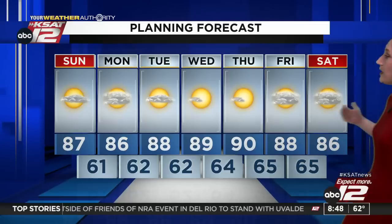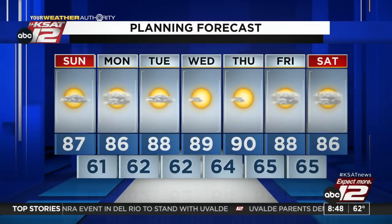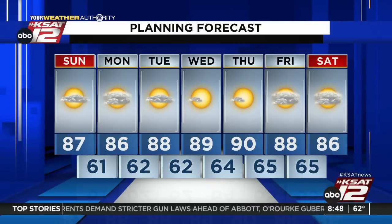Sunset tonight is going to be at 7:18 if you want to turn your eyes to the skies. Otherwise, we're going to be looking at cool mornings, temperatures slowly cranking up in the morning hours, but still cool enough for a nice morning walk or run. And afternoon high temperatures will be warm but comfortable, only topping off near 90 on Thursday.